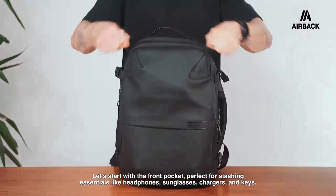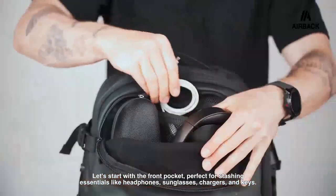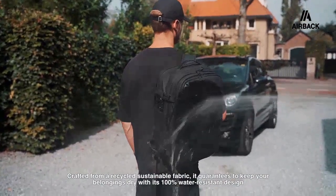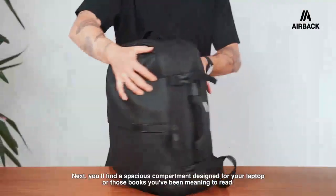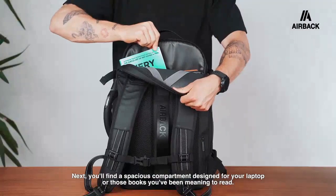Let's start with the front pocket, perfect for stashing essentials like headphones, sunglasses, chargers, and keys. Crafted from recycled, sustainable fabric, it guarantees to keep your belongings dry with its 100% water-resistant design. Next, you'll find a spacious compartment designed for your laptop or those books you've been meaning to read.